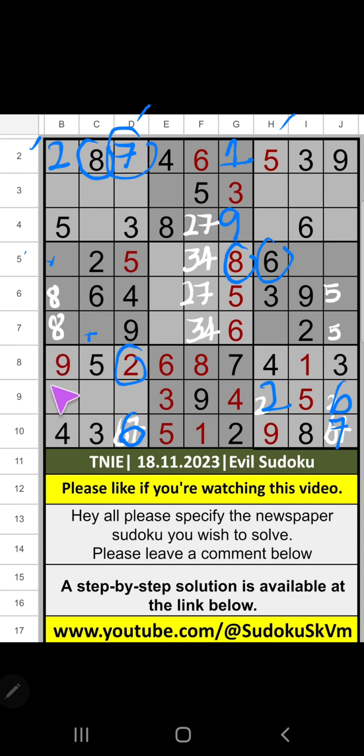Seventh grid, ninth row, three numbers are remaining, 7, 1, 8. Column B, column C, we have 8. So 8 can't come in these cells, then 8 is confirmed here. Then only 2 numbers are remaining, 1 and 7. It will come in any one of these cells, we will confirm later. Then column D, only 1 number is remaining, 1 is confirmed here.